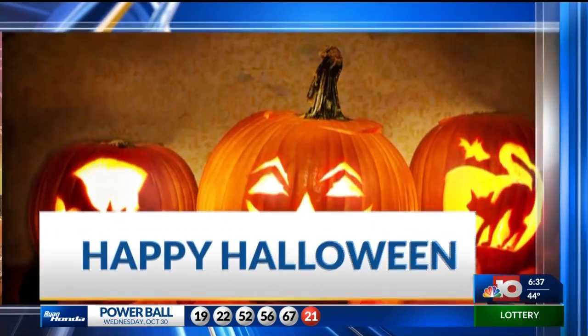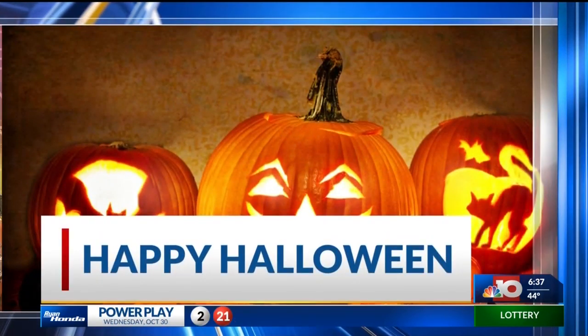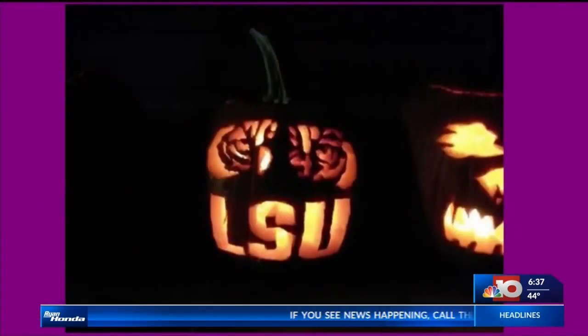Well, happy Halloween, everybody. Yesterday, we asked you to send in pictures of your best decorated pumpkins. This morning, we're going to be showing you the top three viewer pumpkins. At number three, Heather Travis from Bastrop, showing off her love for the Bayou Bengals. Check out this LSU-themed pumpkin.